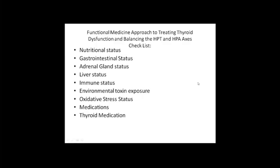So we use that. Oxidative stress, I talked about that. It's important to have good balance. But also remember, oxidative stress is associated with diabetes. There's definitely a connection there.